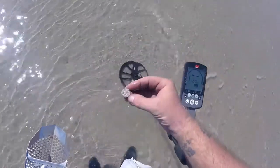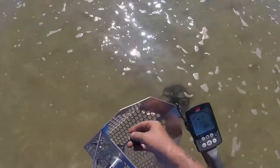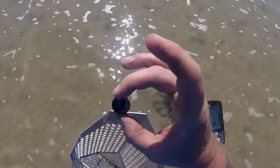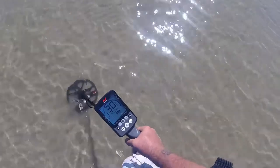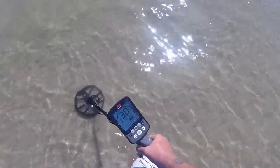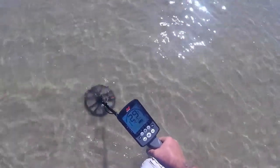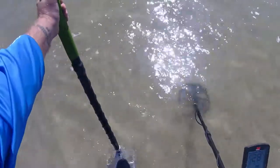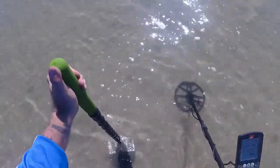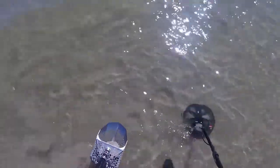I don't know. Could be a penny, old cruddy dime. 13 in a scoop. That would be a nickel. Awesome. $29.30. Pretty shallow. Let's have a look. It's either a quarter or a beer can. I think it's in here.